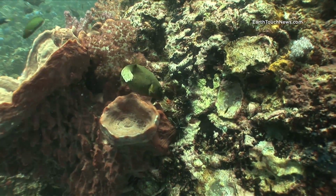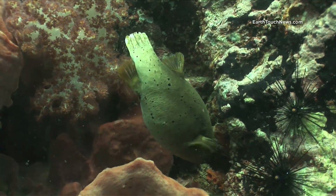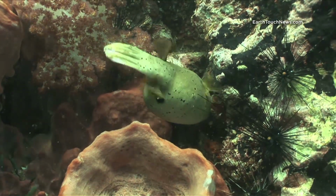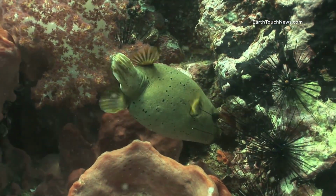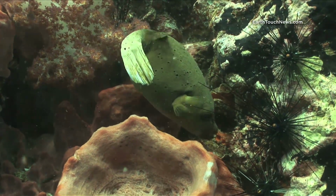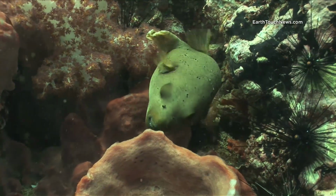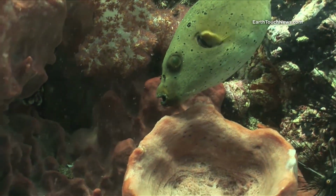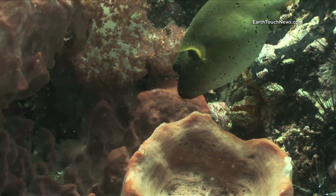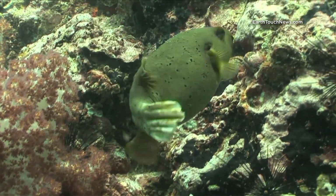This is a black spot pufferfish, and like many fish, when they're concentrated on feeding, that is often the best time to film them. He's normally very shy and very difficult to film. You can see here now he's noticed me, he's had a good long look at me, and he's decided that probably he might just move away.